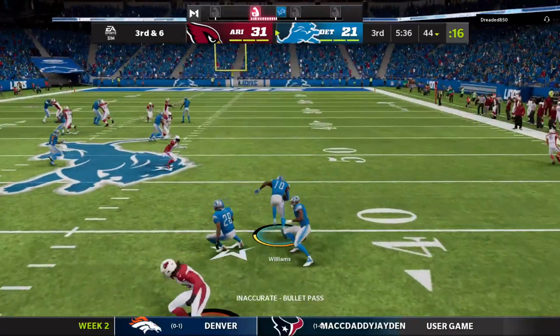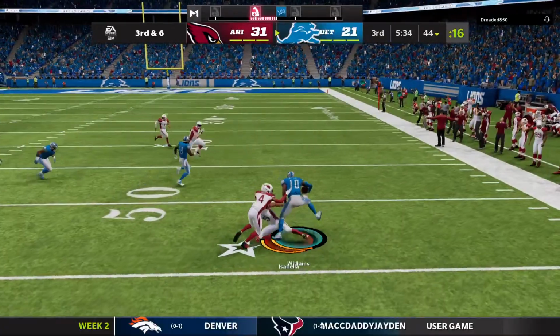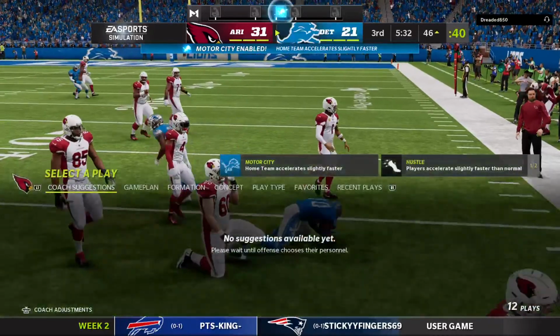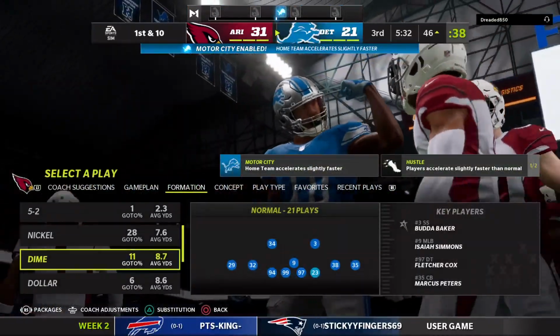Into a sea of defenders and intercepted. Picked off by Marcus Williams. And a return across midfield and to the 46-yard line.